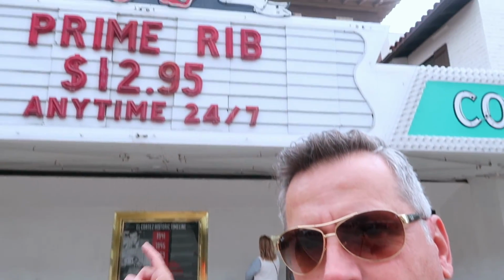Tummies are full from lunch. We are headed to another Las Vegas old strip icon, and that is the Hotel El Cortez. I don't know about you, prime rib for $12.95 24/7. I'm gonna have to try that.